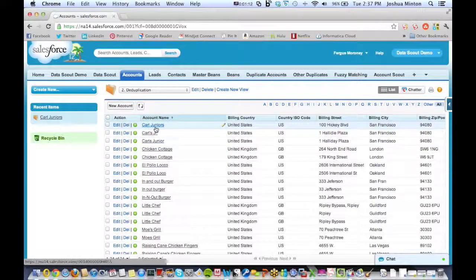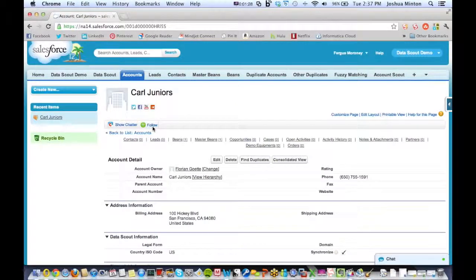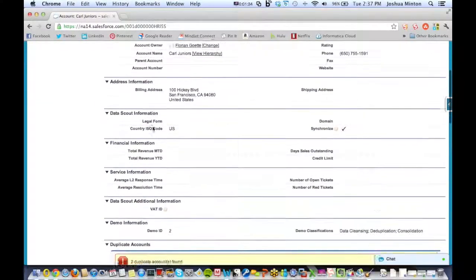So for this particular instance, I am a styrofoam cup provider. My customers are the fast food restaurants. So my first one we'll look at is Carl's Jr. I can see here that there's 3 different iterations of the same account. So I click in, and what Data Scout has done behind the scenes is use its fuzzy matching to actually find all the different accounts within Salesforce that match up to this.